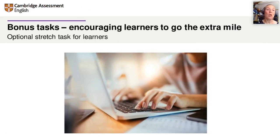So what about the bonus tasks? Now, in these tasks, we're encouraging our learners to go the extra mile, to go that step further and to stretch themselves, to see how much more they can do. Bear in mind, this is not in school, this is self-access, they'll be working from home. So time is on their side. So this is an opportunity for them to think how much further they can go.